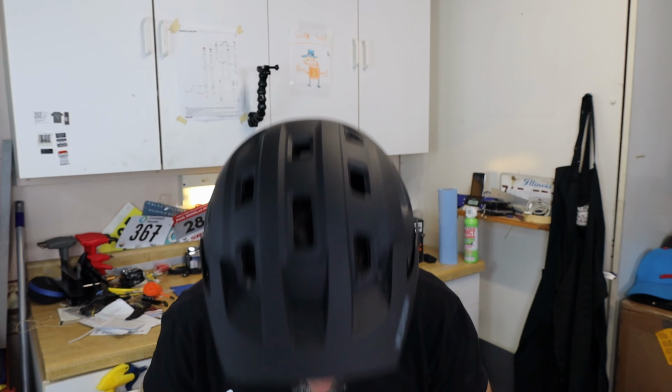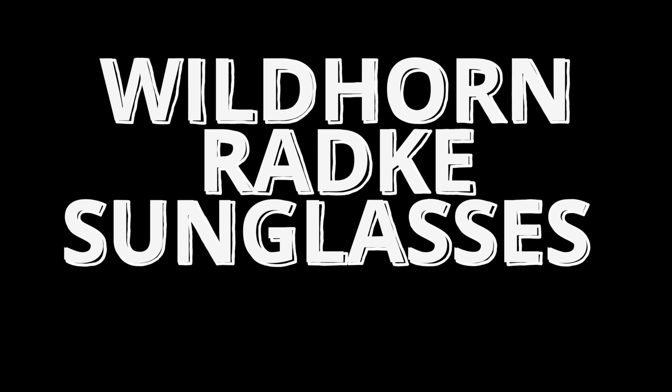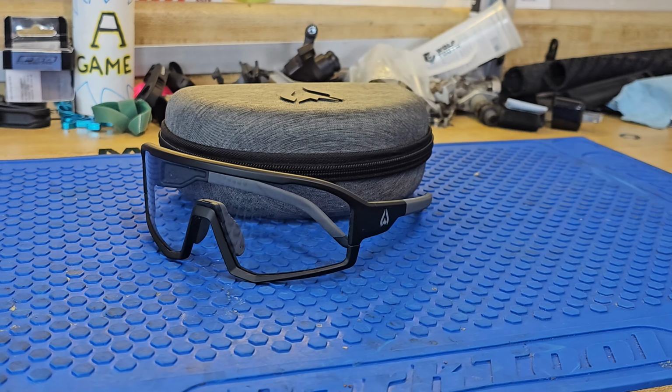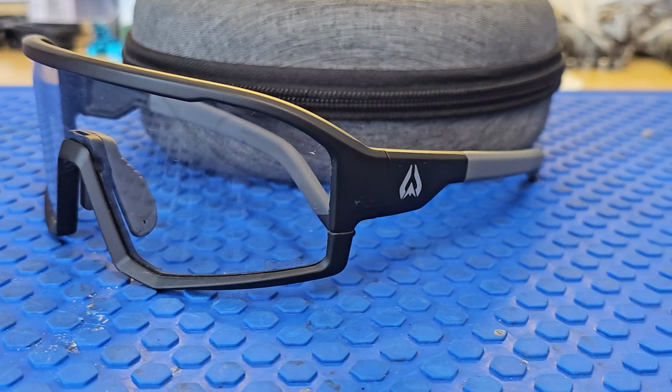Since we're on the subject of safety, a good pair of riding glasses will protect your eyes from the sun's UV rays, wind, and the occasional overhanging thorn bush. Wildhorn again comes through with their Radke shades. These have a nice wraparound profile that gives you a wide field of view.